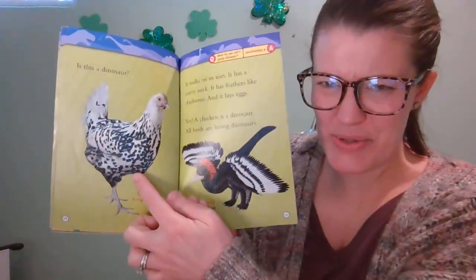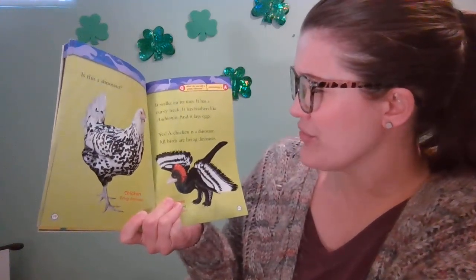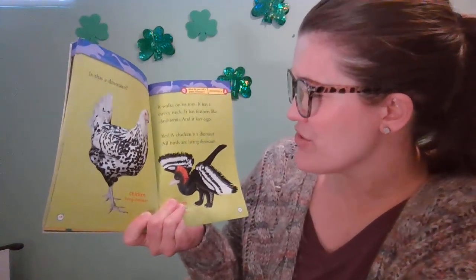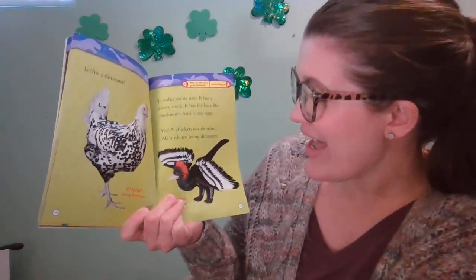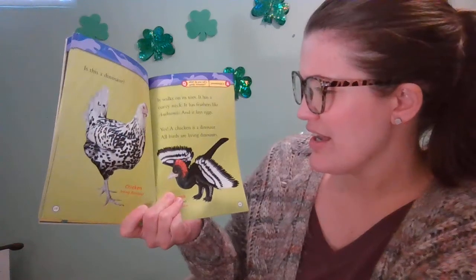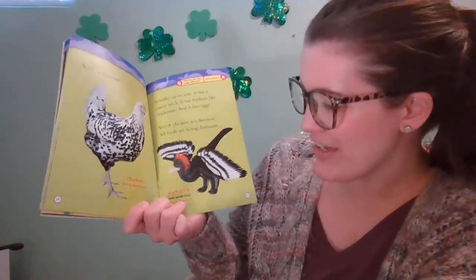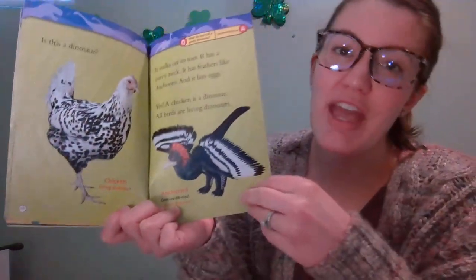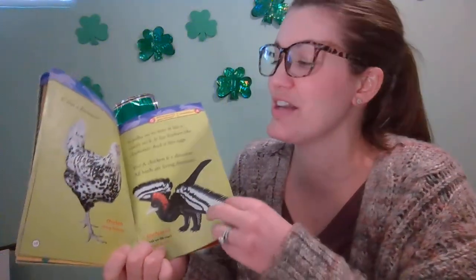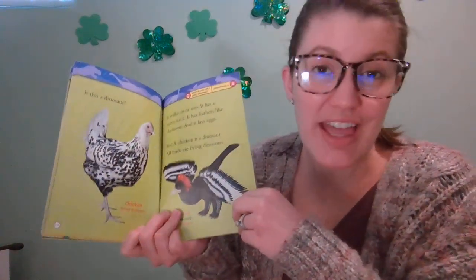Is this a dinosaur? Wait, what? It walks on its toes. It has a curvy neck. It has feathers just like Ankylosaurus, and it lays eggs. Yes, a chicken is a dinosaur. What? All birds are living dinosaurs. So all these kinds of birds came from dinosaurs. They look different, but they have things that are the same as dinosaurs, like laying eggs and having those curved necks.